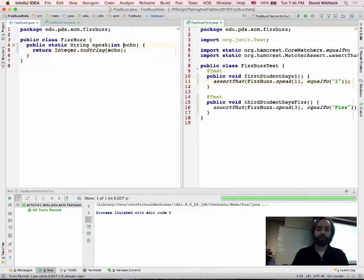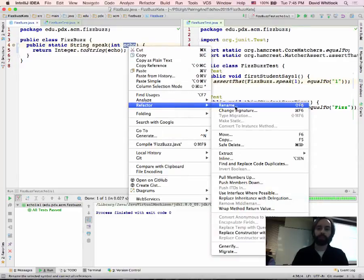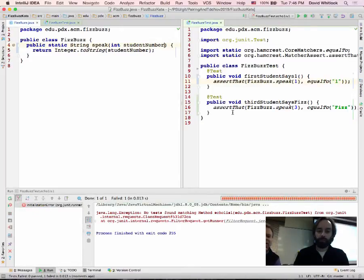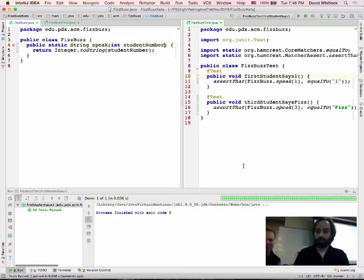And should we, vector, what is the shortcut? Shift F6. Student number? Yeah. I don't know if it's going to run all of them or not. Oh yeah, we changed the signature. So just right-click in the test and then say run. I think it's just going to run the first one.